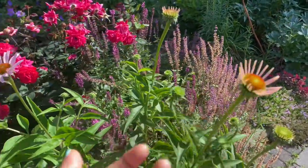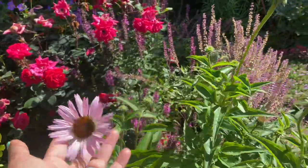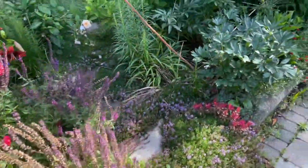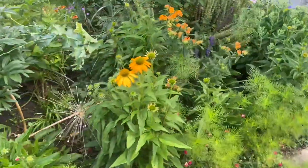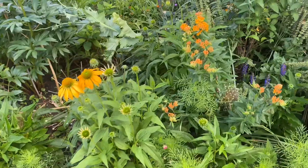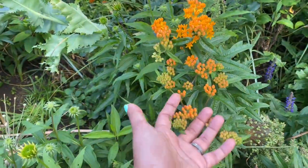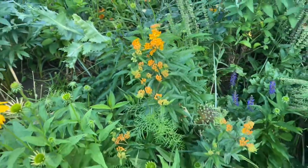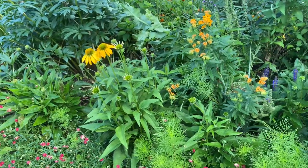And I do have coneflowers that are starting to open. My favorite blooms. I love the time of the year when the coneflowers start to open. They are such a beauty. And more coneflowers opening up here with the milkweed. This is the butterfly weed, milkweed. Isn't this such a beautiful color? I love how it's just popping up in between all these plants, and it's looking great.